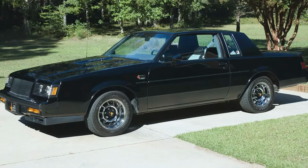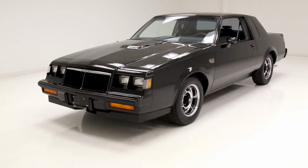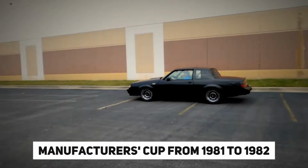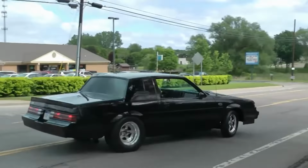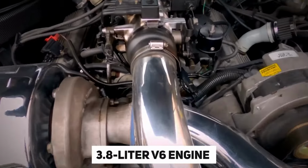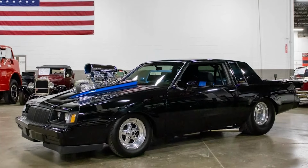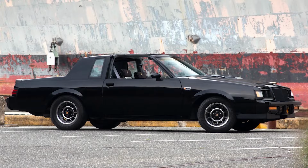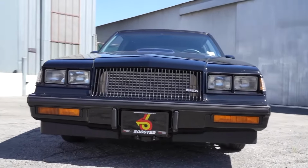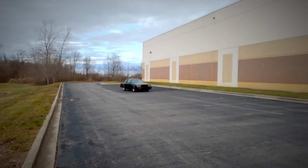The car's history is marked by its association with NASCAR, where Buick enjoyed significant success in the Grand National Manufacturers' Cup from 1981 to 1982. In terms of performance, the Grand National was a force to be reckoned with. It featured a 3.8-liter V6 engine that produced over 245 horsepower, making it a formidable contender in the automotive world. The car's design was also notable, with a long hood, wide stance, and a range of features that made it stand out from its competitors.